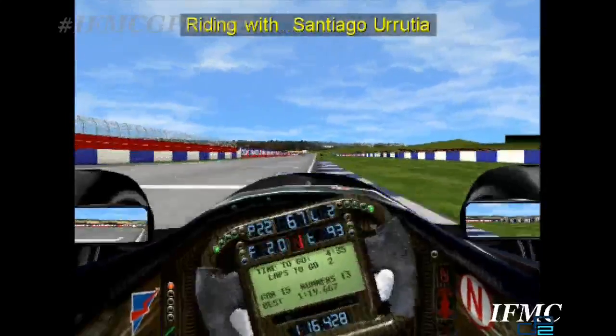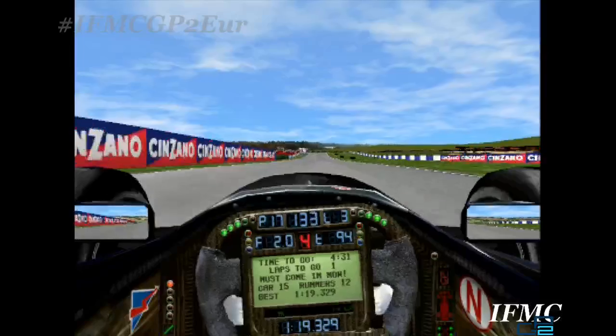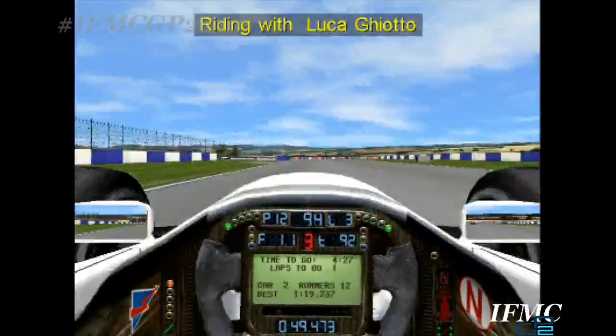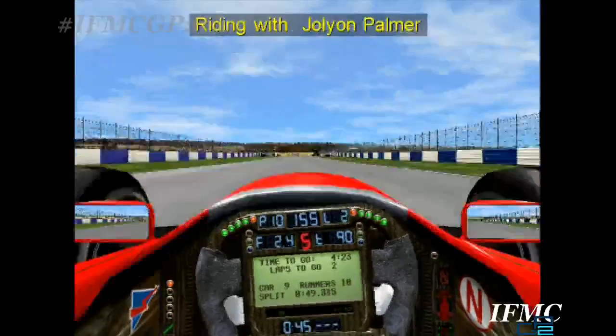Here comes Santiago Urishi. Out of the final corner he goes, and across the line goes the Uruguayan driver, and he goes up to 17th, so he pushes Vips down to last. So up to 17th goes Santiago Urishi. And is that everybody done? No, Julian Palmer's on the lap.